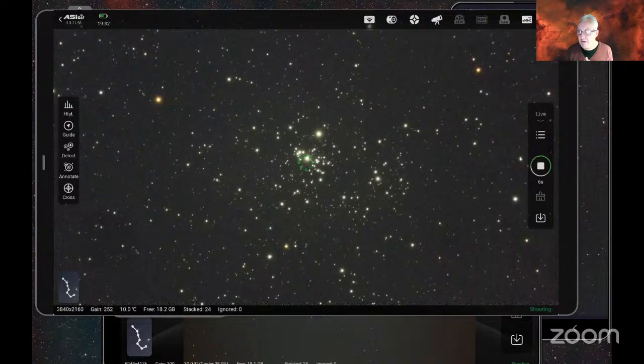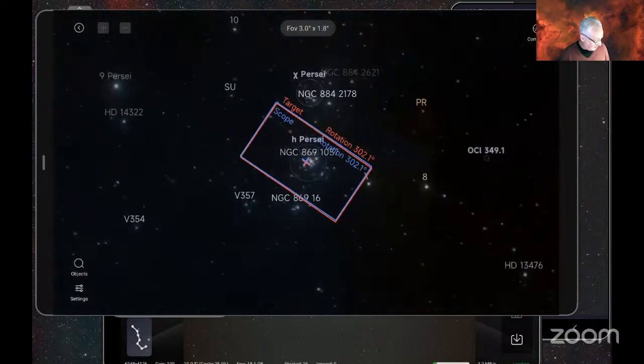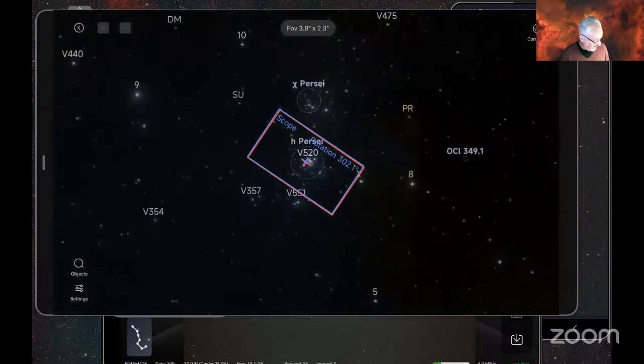So if you've got a pair of binoculars, go outside, look overhead with the binoculars, and you'll probably see these clusters. And if you know where Cassiopeia is, it's in between Cassiopeia and Perseus. If we go to the map here, you can see the double cluster. So there's the one we're looking at there. There's the other one there.